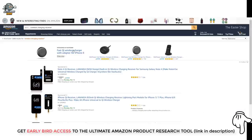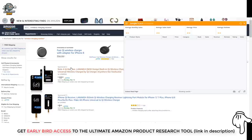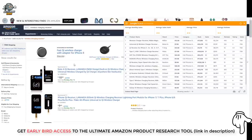So I'm going to go deeper into the niche though. I'm not done here. I think wireless charging as an idea is interesting, but is there an opening somewhere? Is there something that's a little bit less saturated that we could look at? Now, obviously, if you compare this to what we just saw, this has like 10% of the reviews that the last one had, but also the revenues are a lot lower, so that's not ideal either.